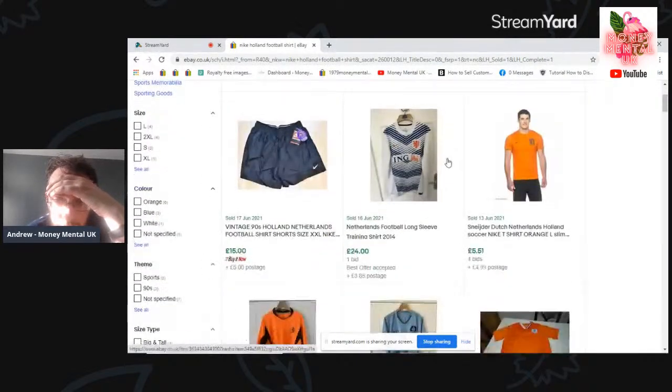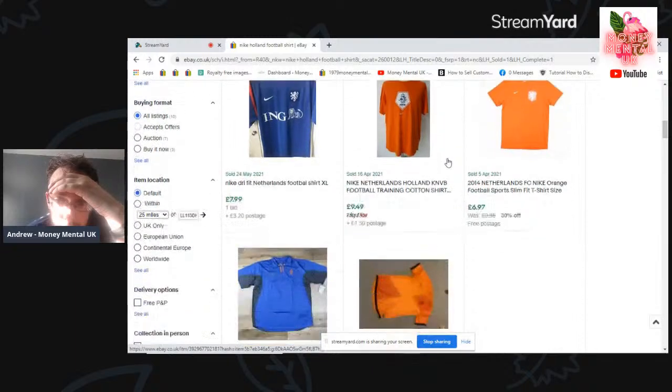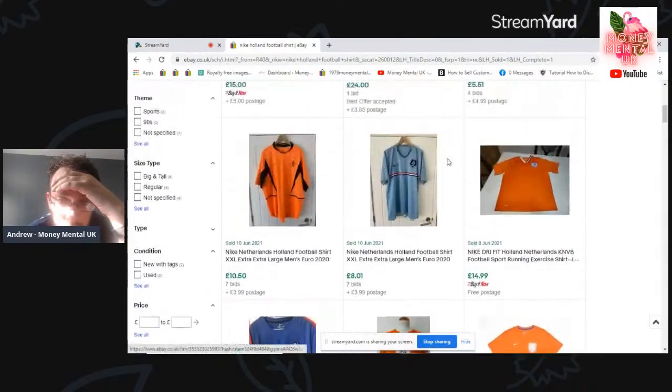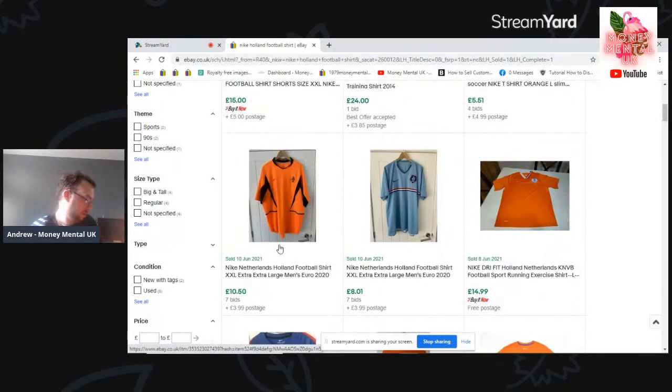Right. 15 quid there. I don't think that's the same as what I got. So we've gone 7 quid there. That's got to be at least 15 quid anyway, maybe more. Need to research that one a bit more, I think. There's one there going for 14 quid on bids. But yeah.